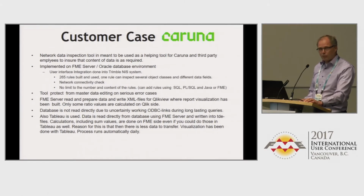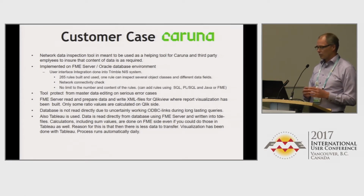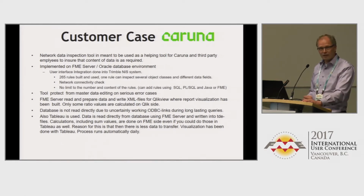Of course, checking the network connectivity, and there's no limit to how much you can expand it. You can do things with SQL, PL/SQL, Java, and of course with FME. The basic limitation is how your skills are, and that's it. And it's even protecting the master database. If you are doing something very stupid, it doesn't let you update the data.